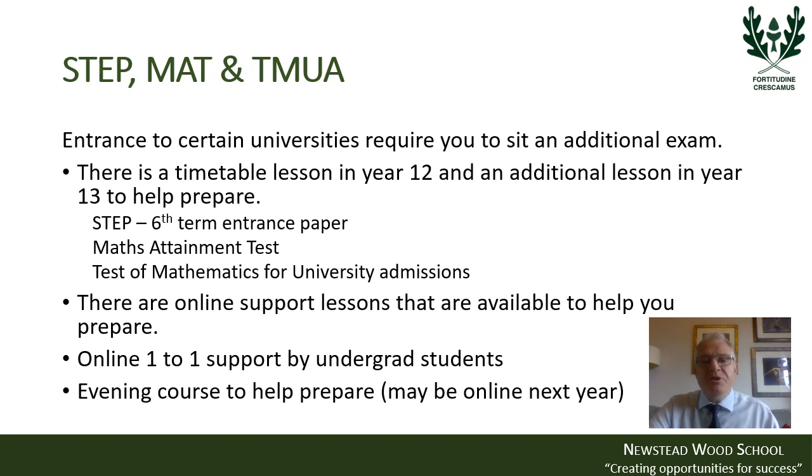The additional entrance exams are STEP, the Sixth Term Examination Paper, MAT, the Maths Admissions Test, and TMUA, the Test of Mathematics for University Admission. At Newstead, there is a timetabled lesson in Year 12 and one in Year 13, in addition to your normal lessons to help you prepare for these exams.